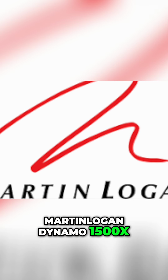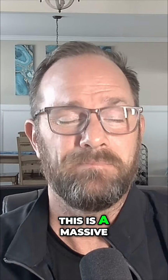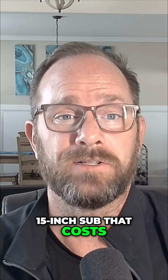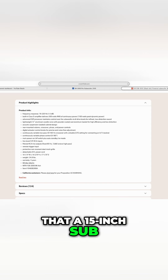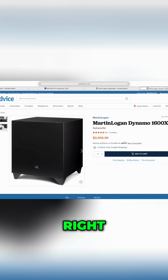Next, let's talk about the Martin Logan Dynamo 1500X. So this is a massive 15-inch sub that costs a fortune. So you would surely think that a 15-inch sub destroys a 10-inch RSL, right? Well, you would be wrong.